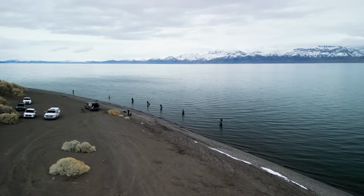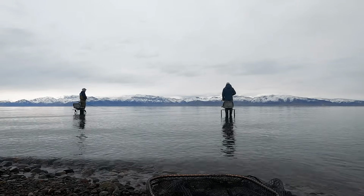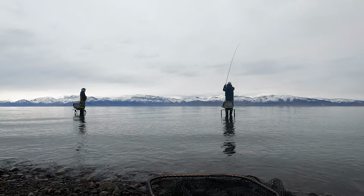Hazel area, like Sunrise, right in the city. So I hooked into a 14.5 pound. There he is. Yep.